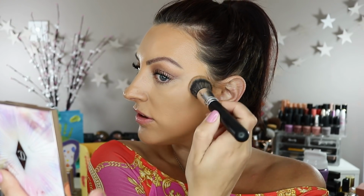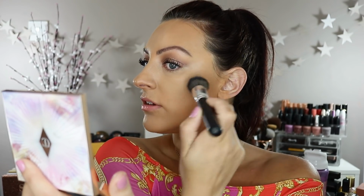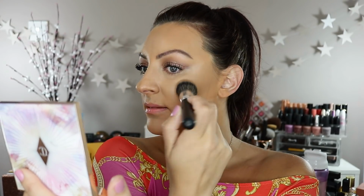But I will say I do love the performance of this. It's beautiful on the skin, it lasts, it goes on like a dream. Products go over it nicely. It's a beautiful shade, it's nice and warm. It looks very, very natural. The finish is very natural matte. It smells like heaven. You get an insane amount.